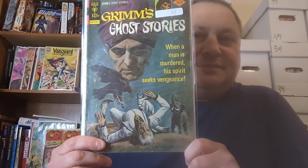I only have one book that has the reprints in it, and that's 32. But the last 4 issues of the run in Whitman are all reprints. I believe the last issue with new stories was 56.